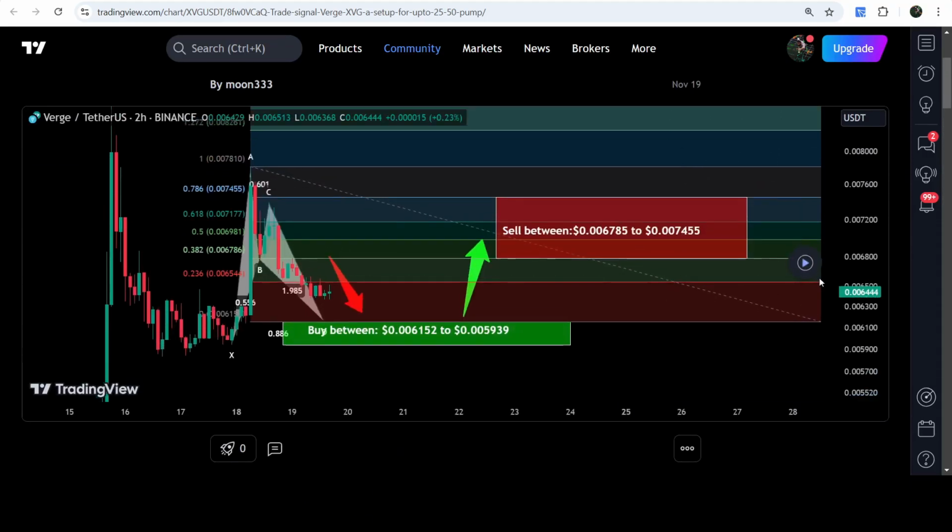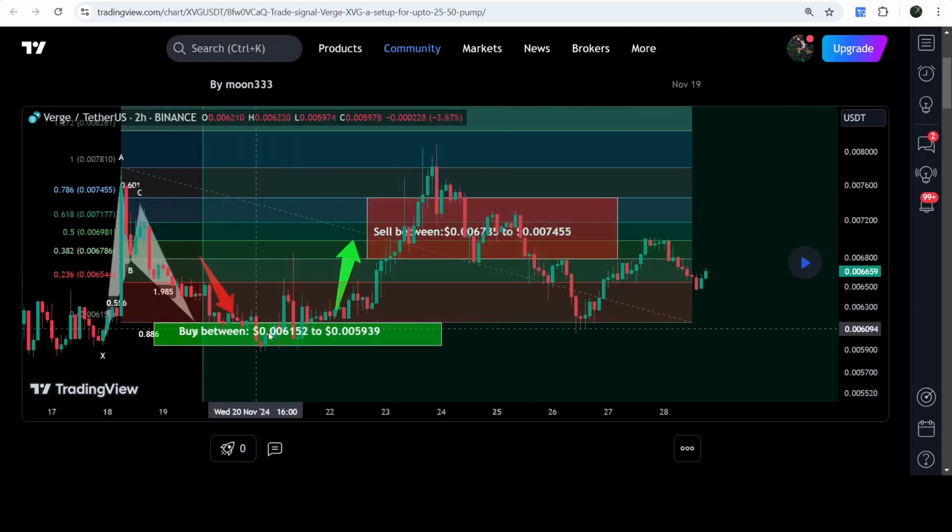And now if I play this chart, then you can see that as predicted, the price then dropped more down and completed the final leg, entered the buying zone here. Then we had a very, very nice reversal. And this was almost 34%. By the way, not 34. This was almost 37% pump on this 2-hour time frame chart.